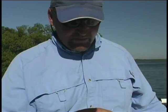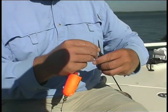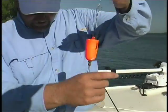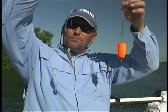When I do use a cinch knot, I always leave the tag in a little bit longer than I would if I was tying on a hook or something, to allow for a little bit of slippage. And there you go. There's the Estero Bay Stinky Plastic Popping Cork Rig.